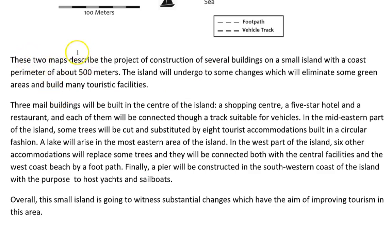We could say that this verb, we could change it. So these two maps show the construction project of several buildings on a small island. Or we could even say these two maps show the proposed, because we're talking in the future, as you've seen these maps, you're talking about the future. So the proposed construction project, so of a construction project that is in planning.